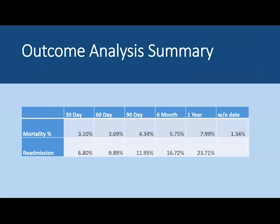So here's a summary of the outcomes. I'm sorry if you hear construction behind me, it's a permanent condition here in the neuroscience hospital. Mortality ranged from a little over 3% at 30 days to almost 8% at 1 year. And this is across the entire data set. And then readmission from nearly 7% all the way to nearly 24% at 1 year.